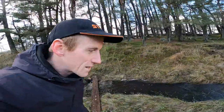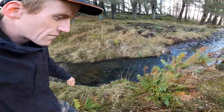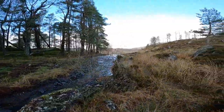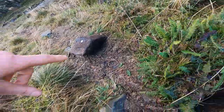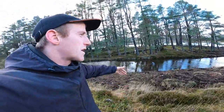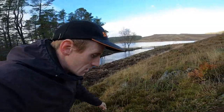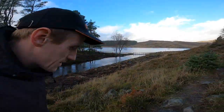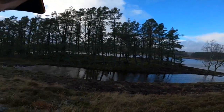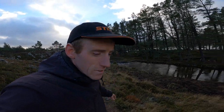There we go, folks. We've made it. Bits like this can be underwashed if there's been high water flow, so I'm just being super safe out here. Look, folks, that boulder's freshly been knocked out of that hole, so that shows that somebody's been down here very recently. It might be a well-trodden path, this, or it could be a gamekeeper out and about. Whoever knocked that stone out was probably nearly tripped over by the looks of things.